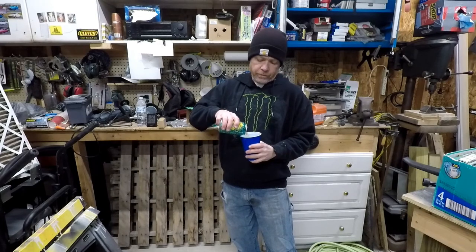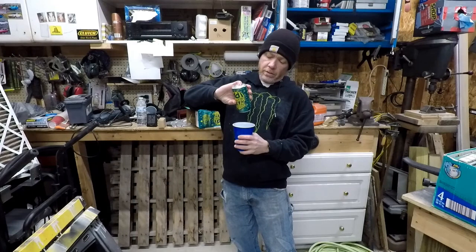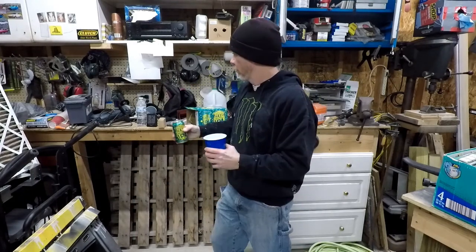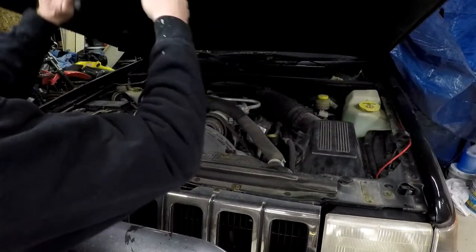So getting it fired up, getting it turned around. I ran it long enough, warmed it up. We will check the oil. Although it doesn't really matter, I gotta drain it. It's literally been a couple years. So I might put a few hundred miles on the thing. Cheers. Alright, pop the hood.